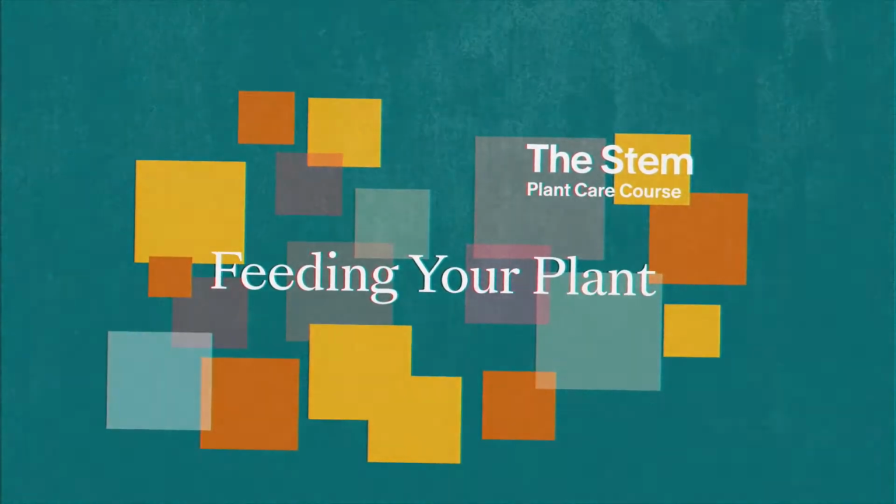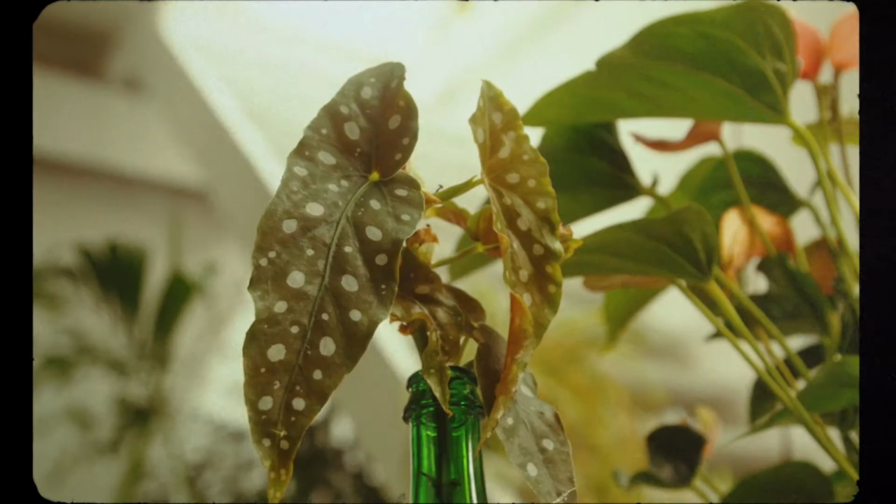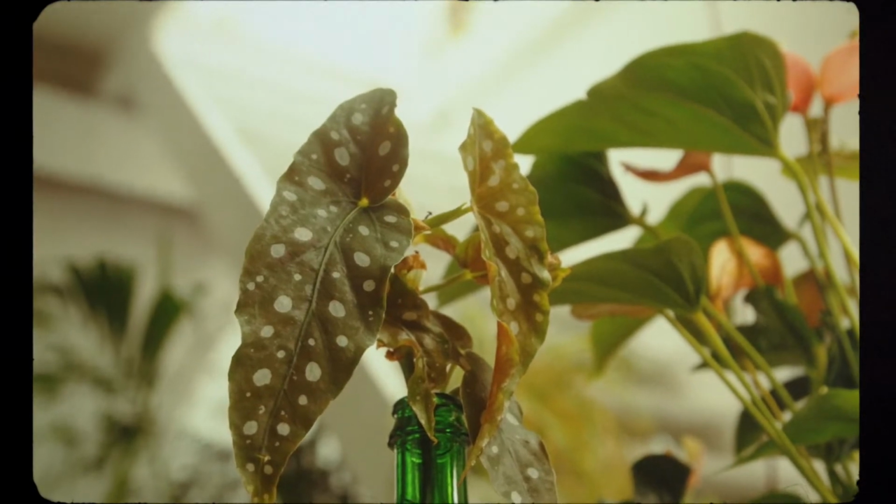Just like us, plants need food to grow and become strong and healthy. Fertiliser provides additional nutrients to keep your plants strong and healthy throughout their lifespan. To stay in the best health, plants benefit from nutrients, principally nitrogen, phosphorus and potassium. Over time, plants will use up nutrients in their potting soil, and therefore it's beneficial to top up the nutrients using fertiliser.